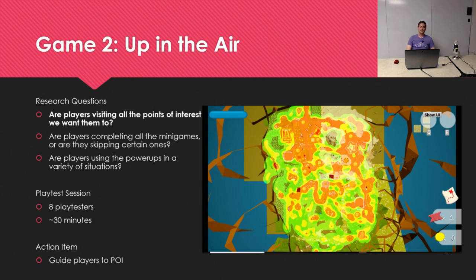The designers in Up in the Air wanted to know if people are visiting all the points of interest that they want them to. Those of us that have played Up in the Air know there's the carnival area, there's the western area, there's all these different areas. And so the designers wanted to know if people were visiting all of the landmarks and special areas that they were sort of designing around.